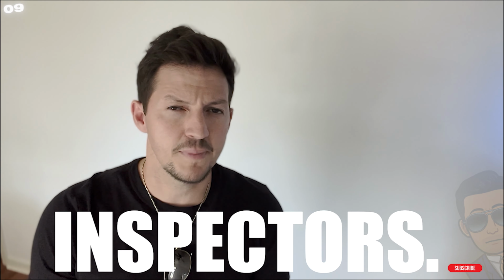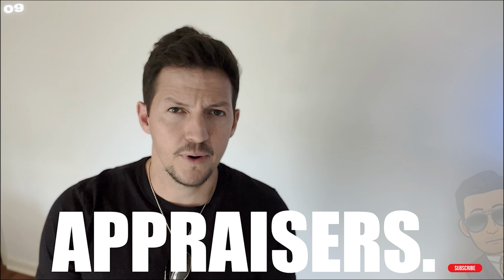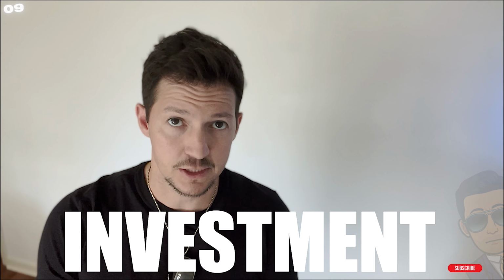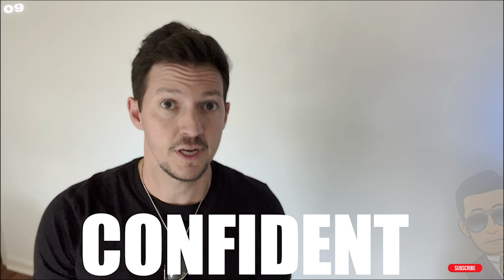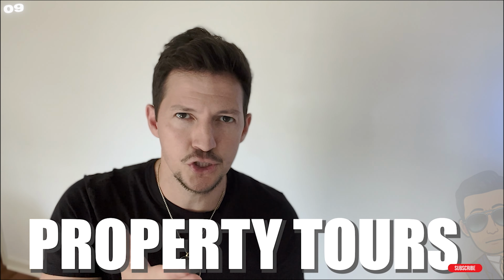And not only can I introduce you to lenders, but we have inspectors. We'll be able to get the property appraised. We're going to make sure that you are purchasing a solid investment, because that's what this is. We're going to make sure that you're making the best decision for yourself and for your family. First, we'll start by searching online after you give me that list of must-haves. From online shopping, we take it to in-person showings.